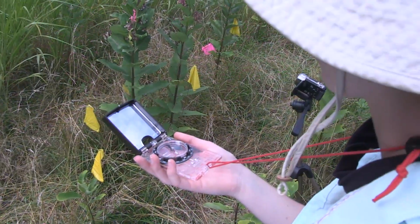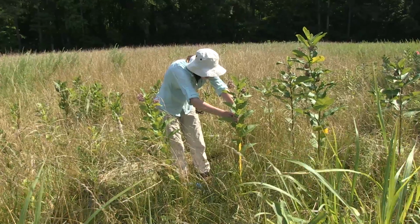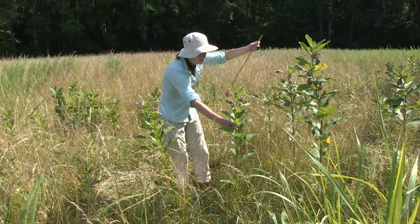One of the reasons that milkweed is in the spotlight is because there have been declines in the populations over the years, but also in particular recently. Many people suggest this is related to the decline of monarchs, because the milkweed plants provide the breeding habitat for the monarchs. So fewer milkweeds means fewer places for the monarchs to breed.